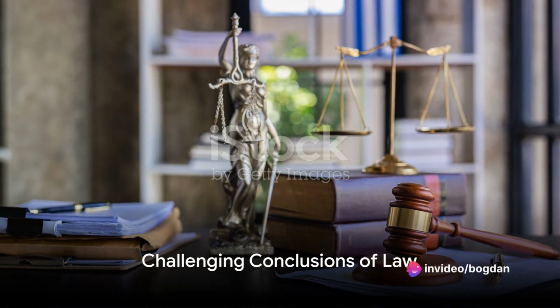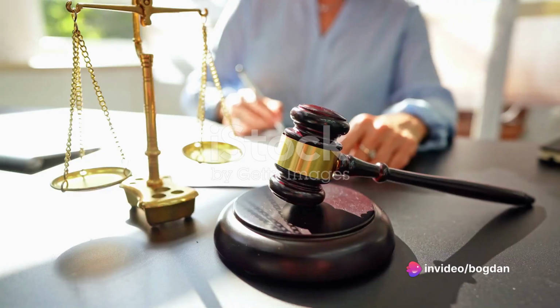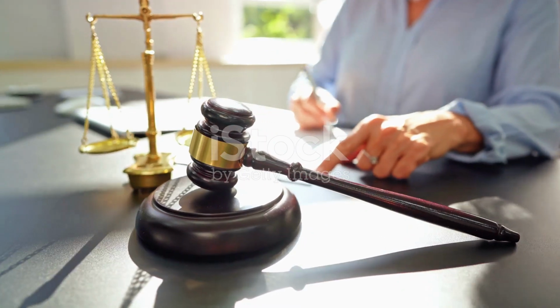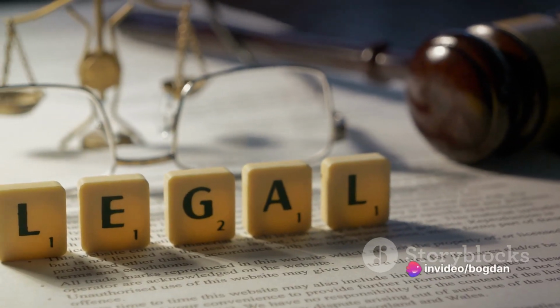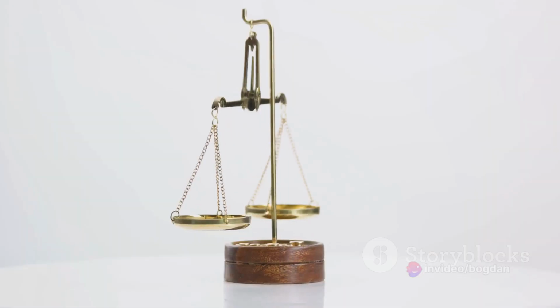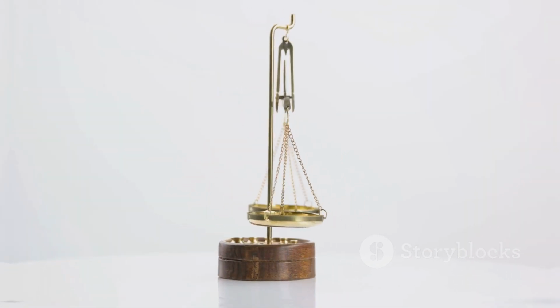Another important tip is to challenge the conclusions of law rather than the findings of fact. The Court of Appeals applies 2 main standards of review: de novo review for issues of law and abuse of discretion for issues of fact. The former does not defer to the trial court's interpretation of the law, while the latter is more deferential to the trial court's findings of fact. Therefore, challenging the conclusions of law is generally a more effective strategy.